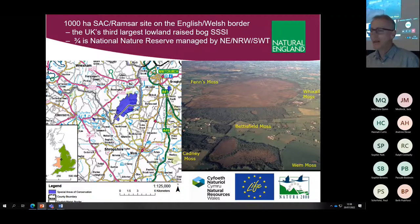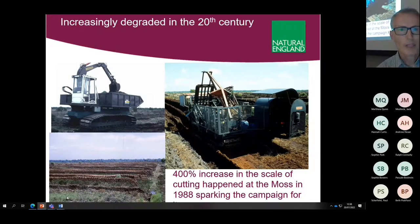The Shropshire Wildlife Trust have one part called Whixall Moss in the foreground, which is a national nature reserve which they own and manage themselves. It was acquired as a nature reserve 30 years ago. Until then, it was being subject to peat extraction, commercial exploitation. And that was all set to increase in the late 80s, early 90s. And there was an uproar and a campaign against it, which eventually led to the Nature Conservancy Council acquiring the site.